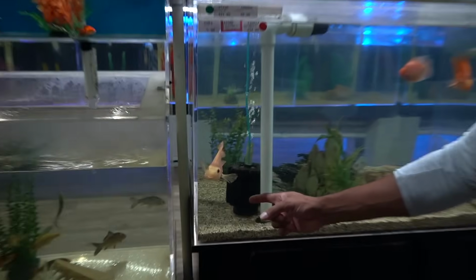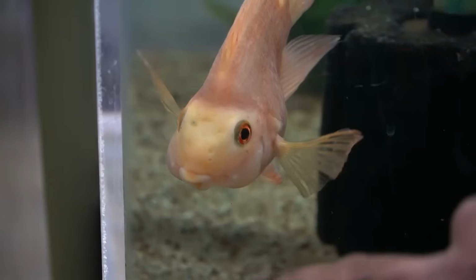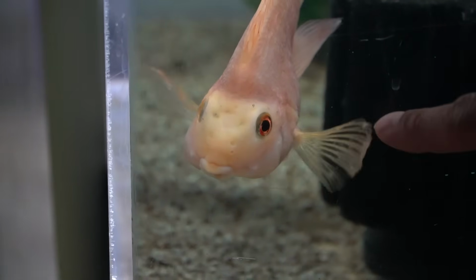Let's see. Oh my lord. Sir, you are so ugly. This is my wife's favorite fish, the parrotfish.